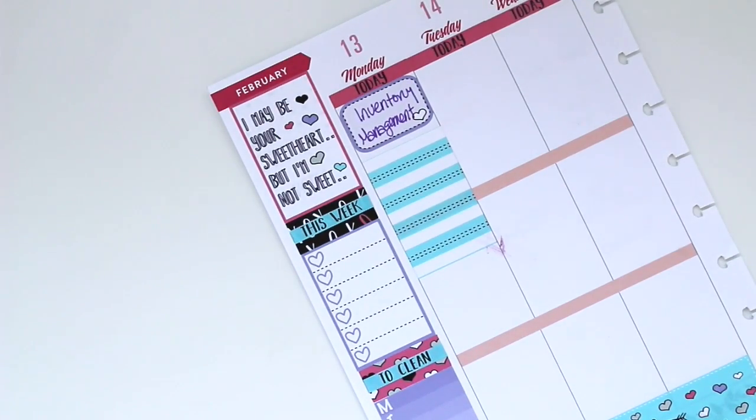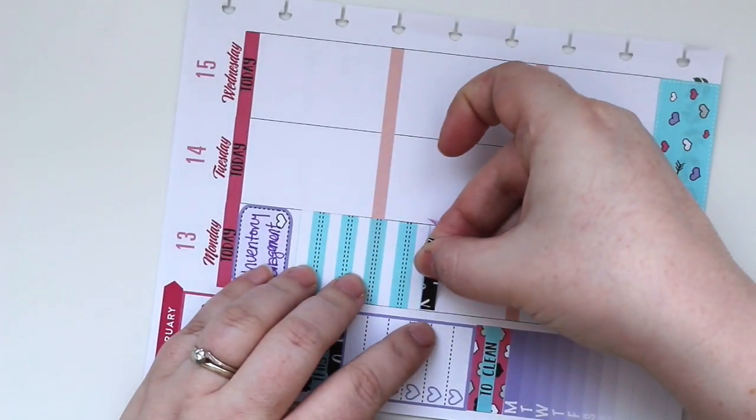I was hoping that would cover more of my little ink blot, but I ended up using something else to cover it, a little washi strip there. So that was nice.